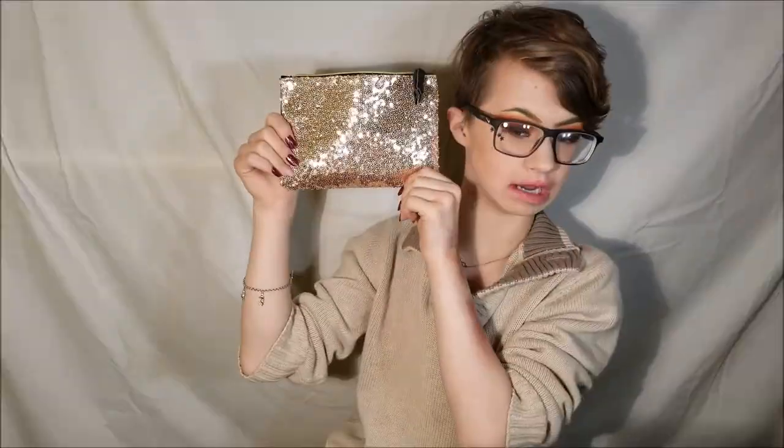Hey guys, it's Andy, and before 2018 ends, I do want to review the last Ipsy of the year, which is the December Ipsy. Look at how shiny and stunning it is.